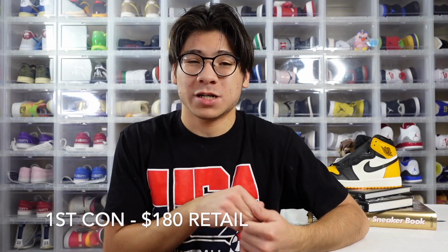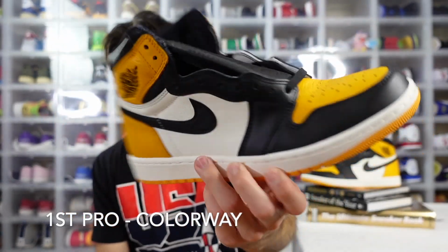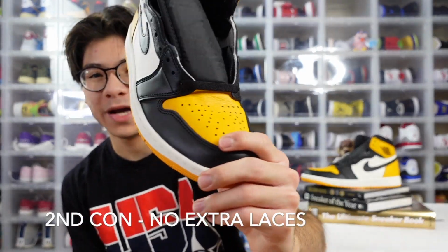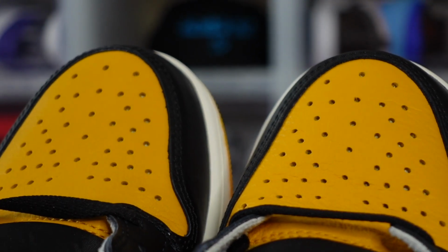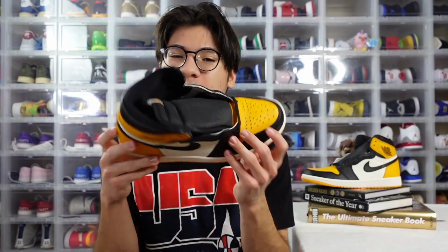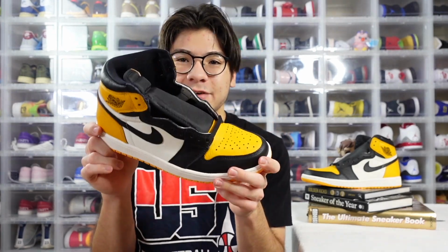Now let's go ahead and get into 5 things I like about this shoe and 5 things I dislike about this shoe. I think the first con for everyone is the price increase. It went from $170 to $180. The first pro I like about these shoes, that colorway is sick. Second con, it only came with 1 pair of laces. I would have loved to see a white pair of laces and a yellow pair of laces come with the shoe. I felt like it could have pulled things together and allowed for customization of the shoe.